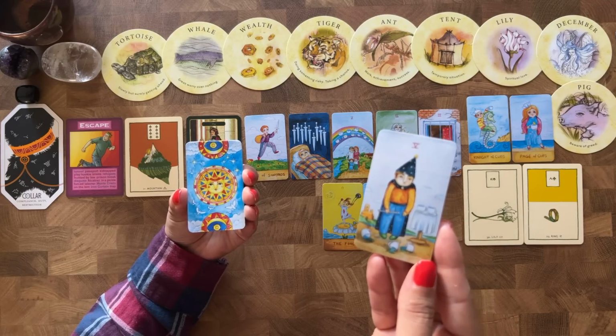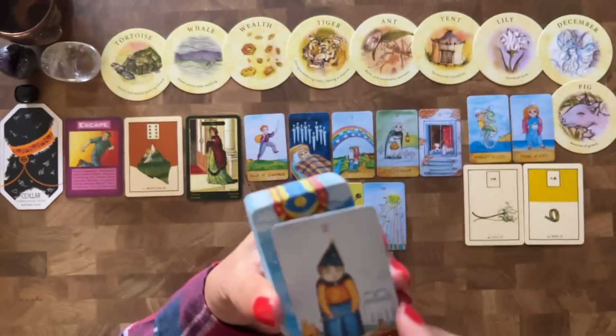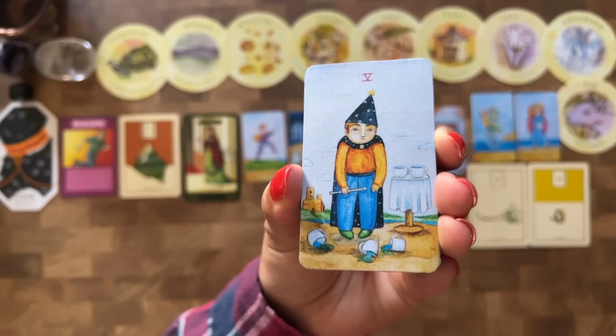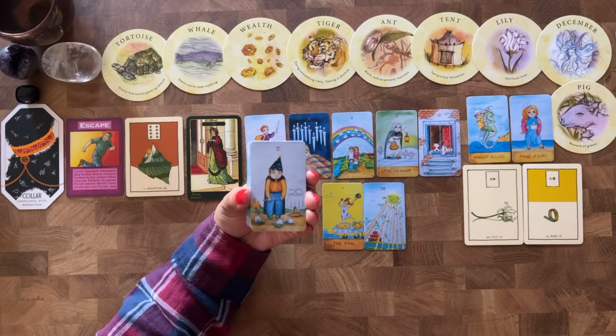Oh, look at that. It's the 5 of Cups, but it's a magician. Can I say that's the cutest 5 of Cups I've seen in my life? Like, how can you feel bad if you see this cup? It's like, oh, don't be sad, I'll get you the cups.